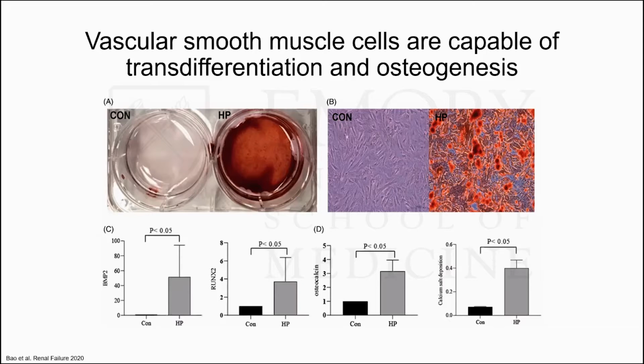This study and many more prove that vascular smooth muscle cells are capable of transdifferentiation and osteogenesis. And more importantly, that vascular calcification appears to be an actively regulated disease that can't be exclusively characterized as senile or degenerative.